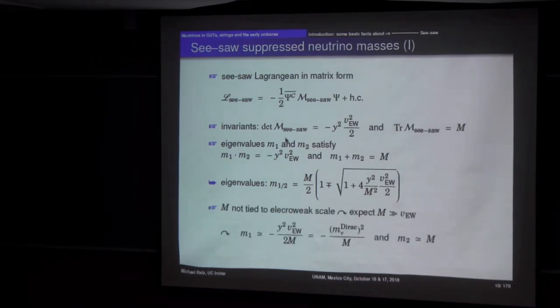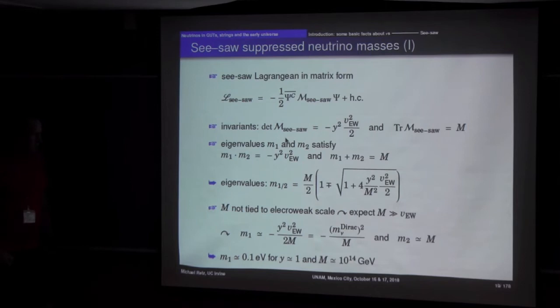And this gives us eigenvalues which, in the limit in which the mass term of the right-handed neutrino is larger than the Dirac mass term, take the shape of m_Dirac squared over M, and just the second mass term, which is just the right-handed mass of the right-handed neutrino. And now, in order to fit with this observation, in order to obtain masses of the order of 1 electron volt, which is suggested by the atmospheric mass squared difference, you want to have some mass of the order 10^14 GeV.